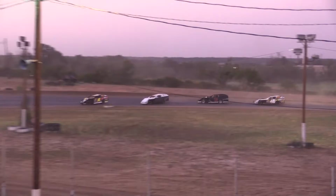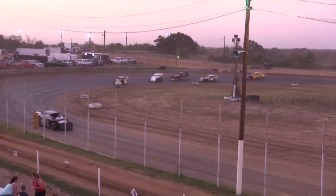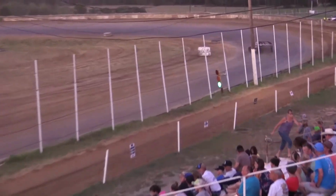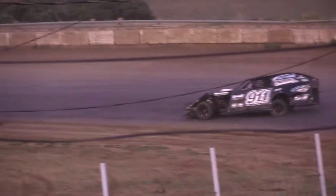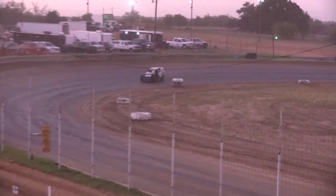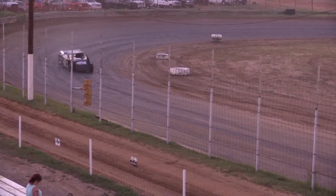We're coming up on 2 laps to go for the 911, Josh McGay. Little contact down the front stretch with the 511 of Williams and Sheets in the 96. Here comes the 48 of Danny Patterson. White flag comes out, 1 to go for Josh McGay.